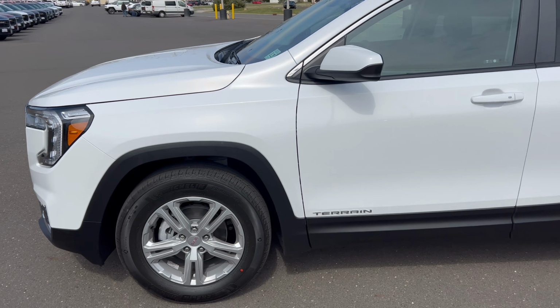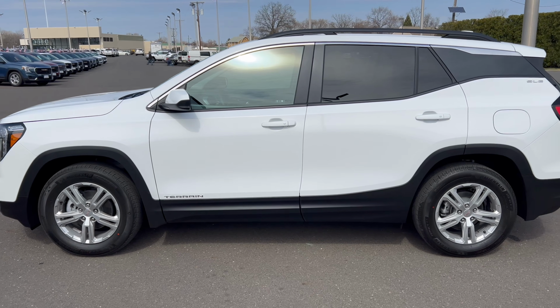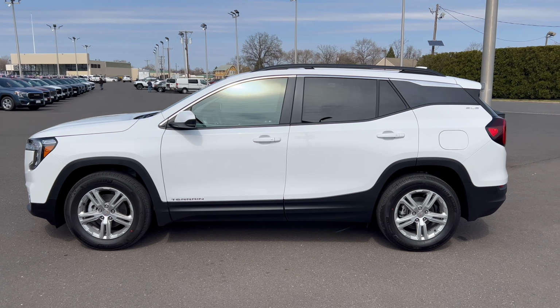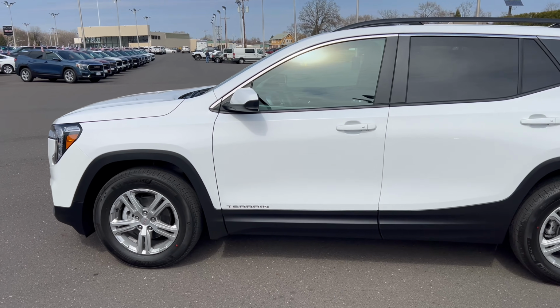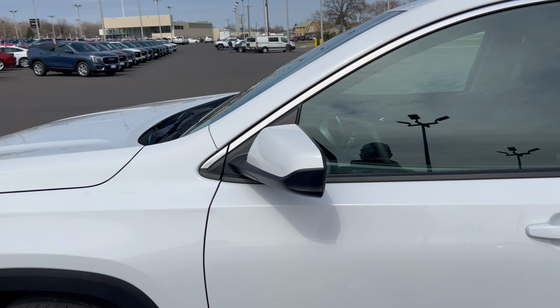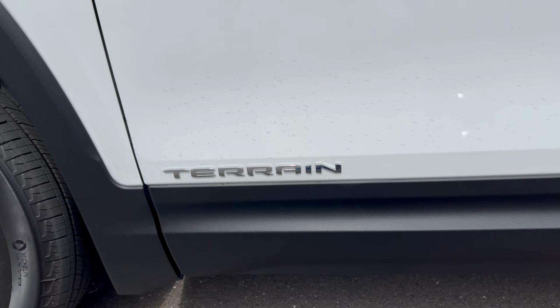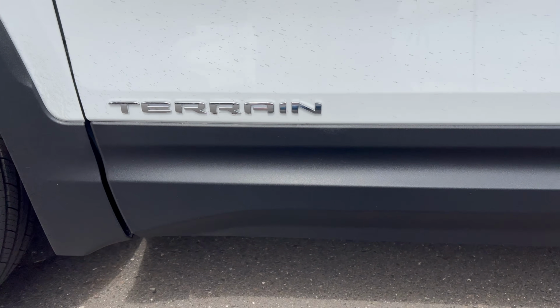Moving on out to give you the full side profile, we do have the Summit White with the flat black over the wheel arches and down around the door sills. I think it looks good. As we move on in closer, we are color matched on the side view mirror, but no turn signals here on the SLE on the side view mirrors. Down below, you have the Terrain badge on the front door looking good.